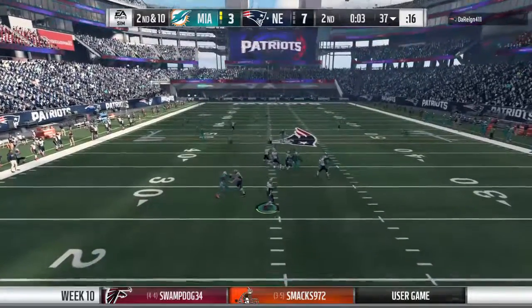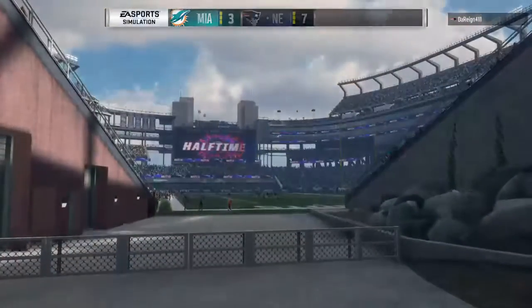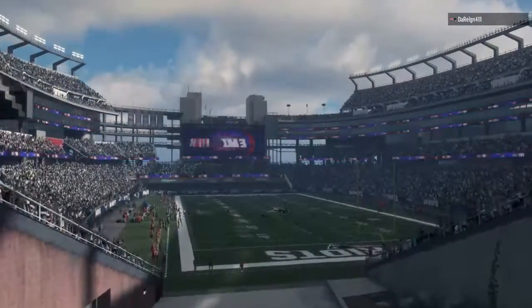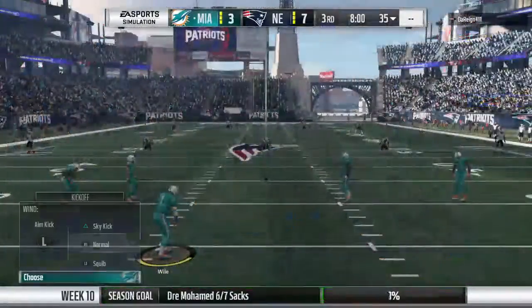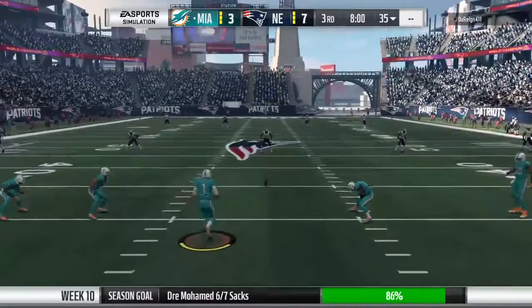Final play of the half. It's Ryan, and the Dolphins rush gets home. Down he goes. So we've reached halftime here at Gillette Stadium with the Patriots on top, as we'll send you down the coast to Orlando where we check in with our friend Larry Ridley and the EA Sports Halftime Report. Larry?